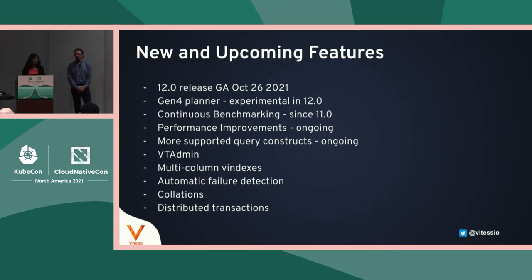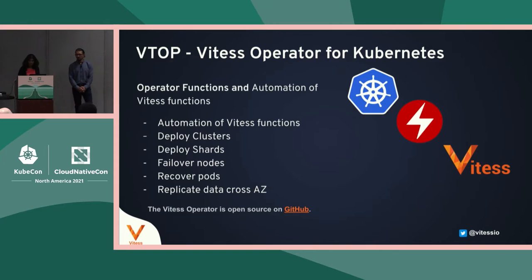There have been a lot of performance improvements recently, and we also publish continuous benchmarks on benchmark.vitess.io. Coming up in the future, we have VTAdmin that you will hear a little more about in a few minutes, and we are also going to complete support for multi-column indexes, automatic failure detection, also known as VTORC, collations, and distributed transactions. With that, I'll hand it off to Alkin.